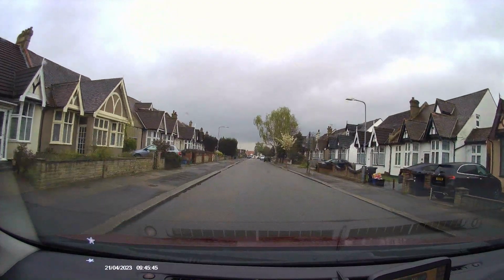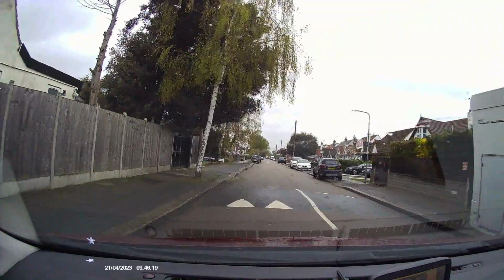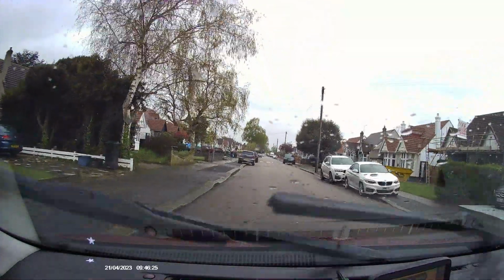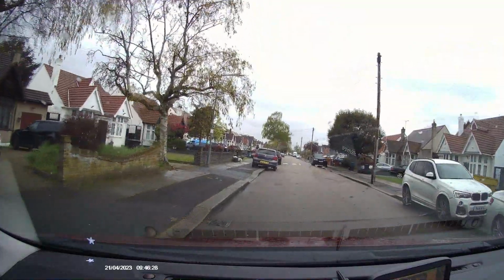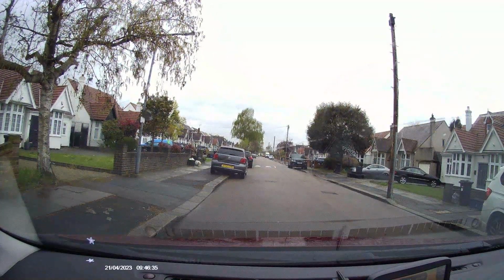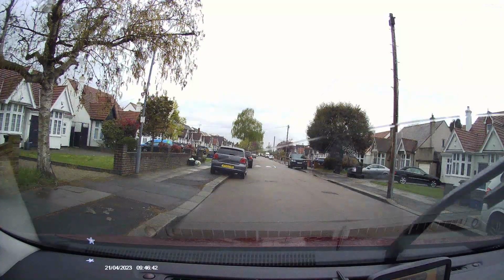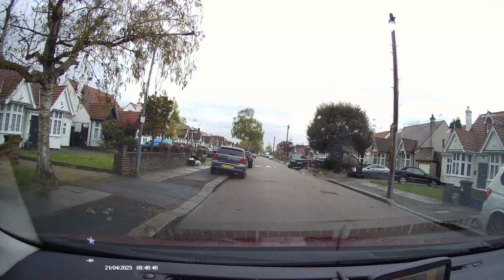Remember, this test was failed due to clearance, control, and judgment of meeting traffic. And these are surrounding areas of Goodmayes Test Center where the roads are very narrow. Cars are parked on both sides, turning left and right. Need to be very careful. And steering control is an issue when you are turning at high speed. So speed should be less than 5 miles when you are turning.